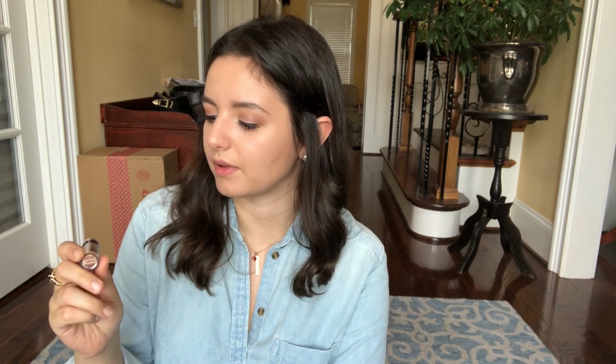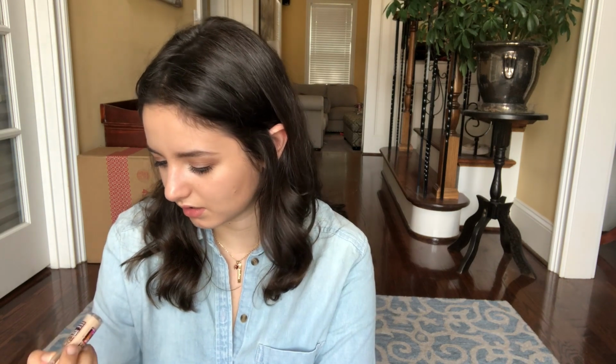For concealer, I usually wear either Shape Tape or this one, but like I said, I'm gonna be doing a lot of daytime looks, so I went with the Maybelline Age Rewind, and I have it in the, I think it's like a universal concealer color, let me see, neutralizer color.